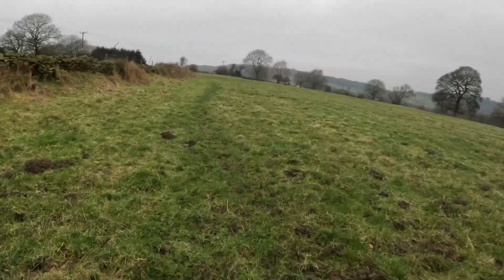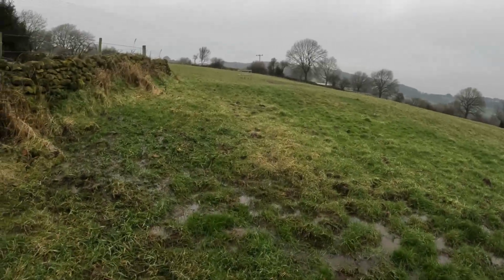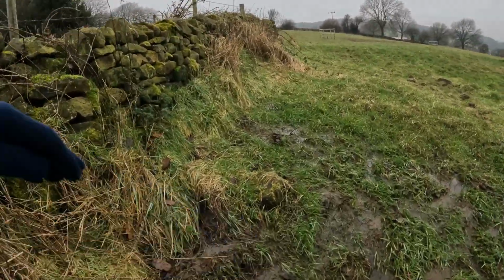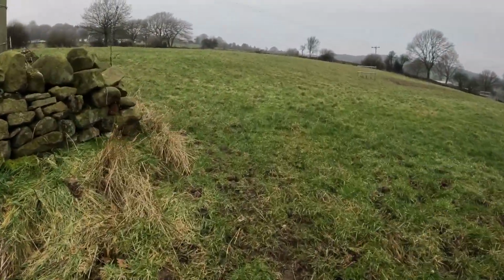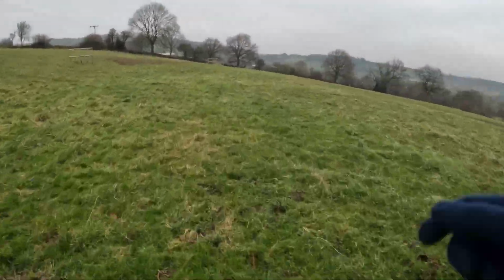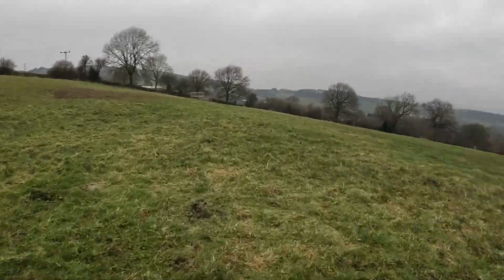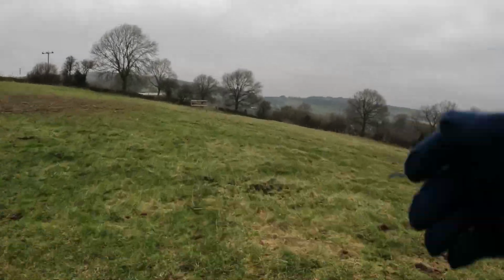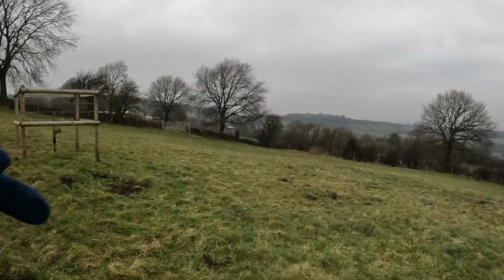We keep this wall on our left now, and when it turns left 90 degrees we turn right 45, so there's a little bit of navigation here. Sloppy section here, you can either go round left or right, but you see the wall turns off to the left, and that's our cue to turn right a bit and head diagonally across the field. What we should see is there's a gate, then a stile, and then a fairly big tree, which we're aiming for.